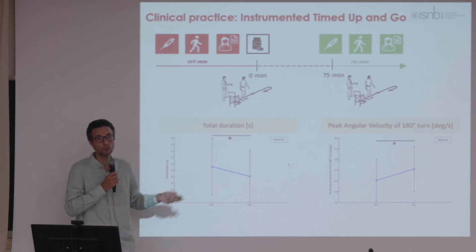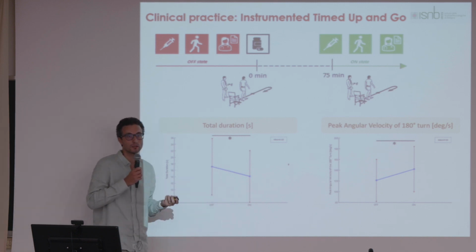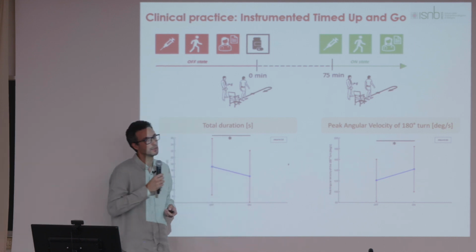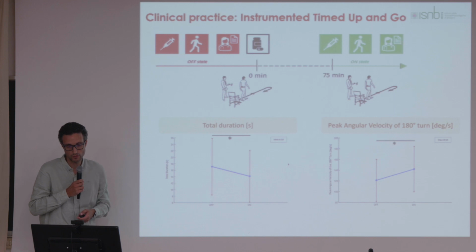We see that the total duration is different as expected, but we can also see some additional information, for example, the information about the turns. So we see here that the features, the velocity of turning, were also significantly different between a state without medication and a state with medication.